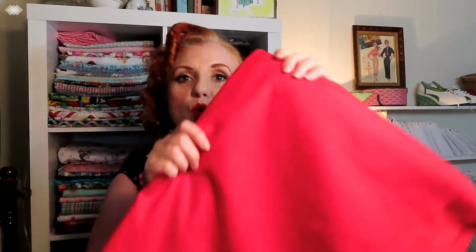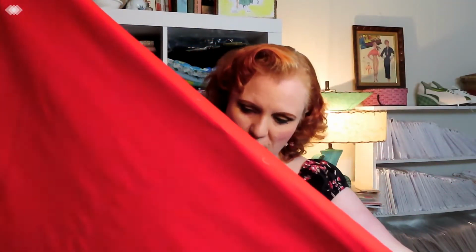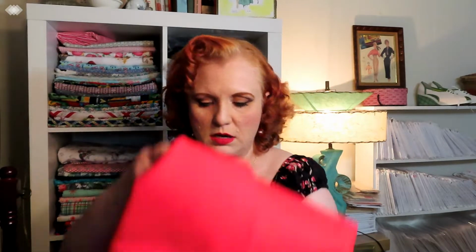So there's that one. The next I got is this large piece. Oh, and of course the cats have been on this one, of solid bright red wool. There's got to be at least 3, maybe 4 yards here. Just plain, nice, not too heavy, nice weight wool. And it's like a wool suiting. It has a few little nip pinholes here and there, but nothing that couldn't easily just be stitched.